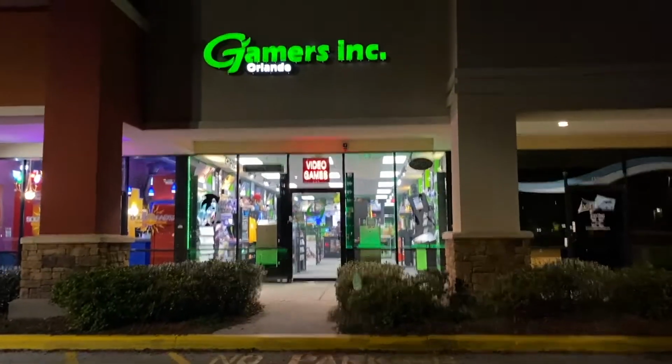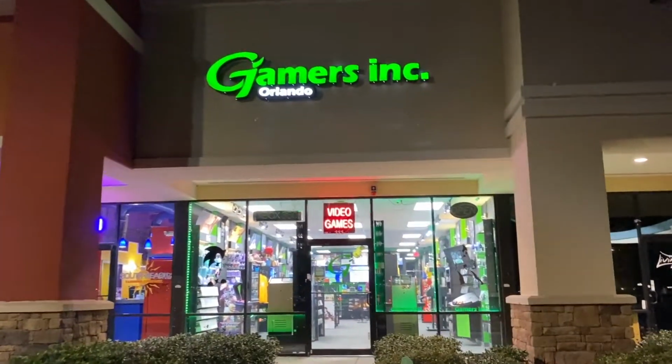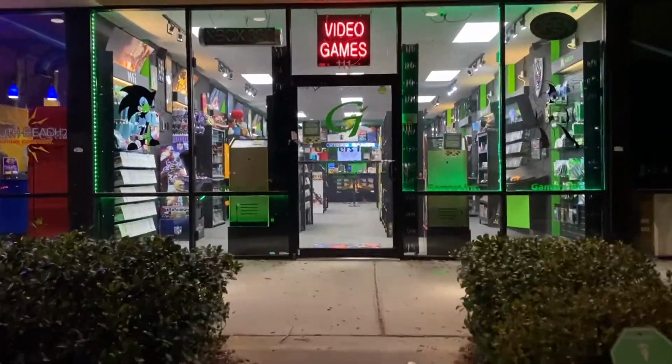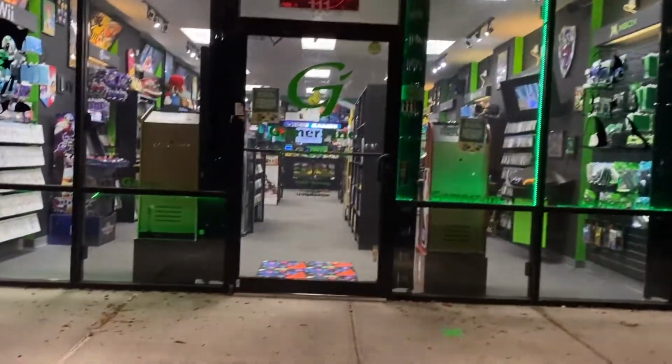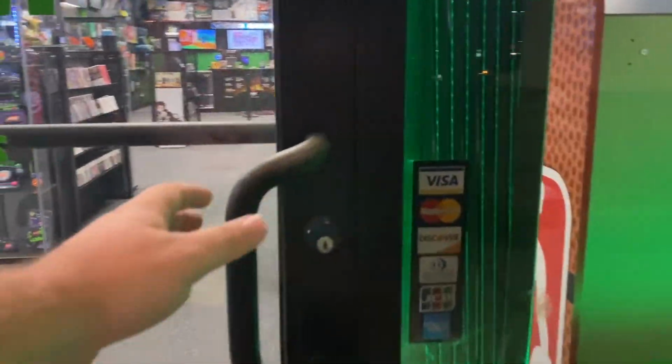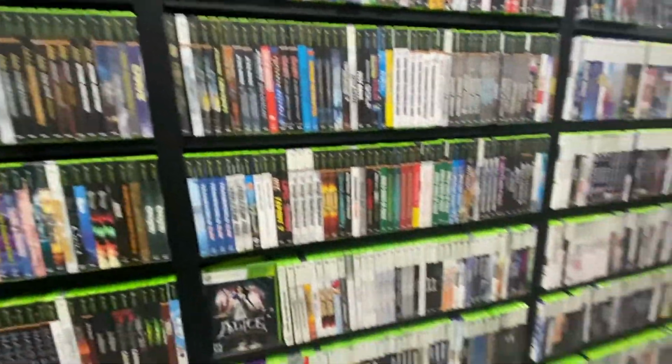So here we are walking up to Gamers Inc., our local retro game store. In addition to retro, they do have current gen systems, PlayStation 4, 5, Xbox One, S, whatever the Xboxes are called these days. Come on in and let's trade in some games. So headed over to the shelf. They've done some remodeling in here recently.